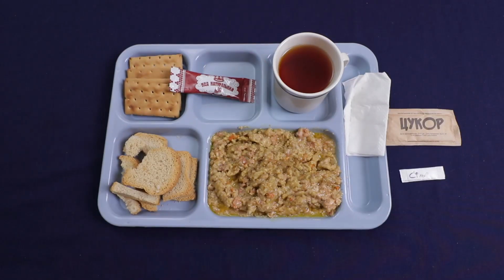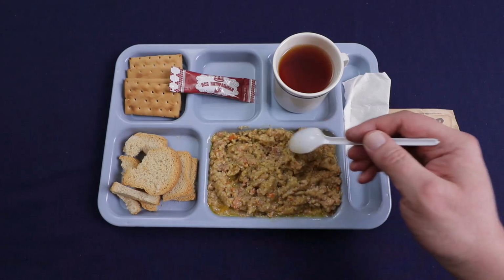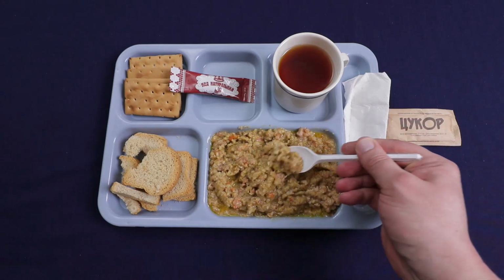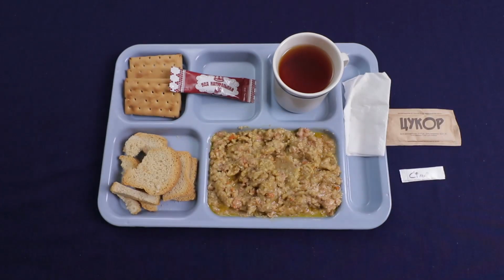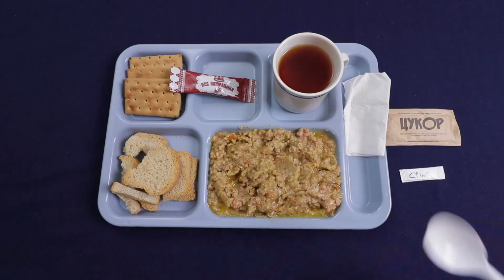And it is really good. It tastes very nice. Pieces of pork are not that big, but there's a lot of it. Tastes like just a really good simple dish. You can taste salt, pepper, a little bit of onion. I like it.